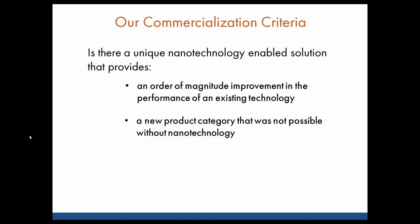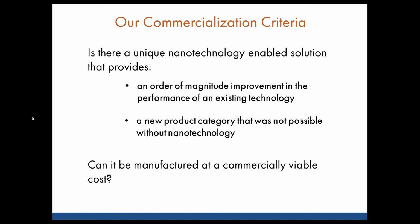The second point, which sounds obvious but is actually really important, is can it be manufactured at a commercially viable cost? The materials that we're making are in some cases difficult to produce, often made in very dilute concentrations, and so when we actually look at putting them into a product, we have to make sure that the value that they're adding is going to be sufficient to justify that price. But if these two components can be met, then we become really interested.